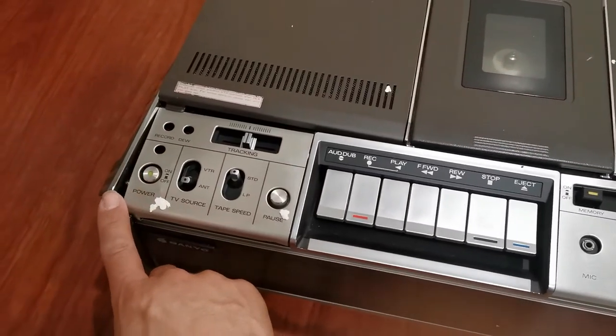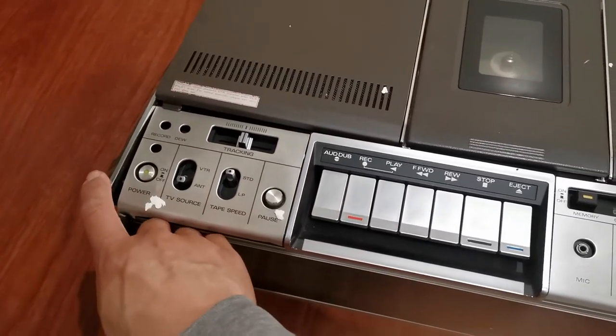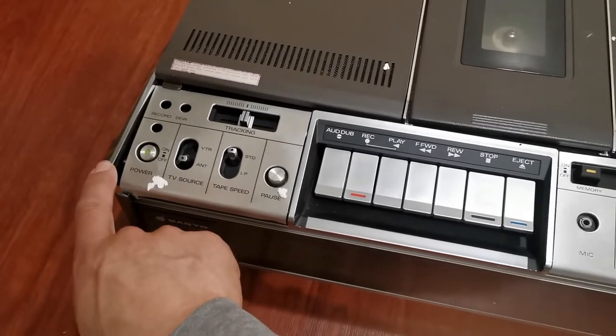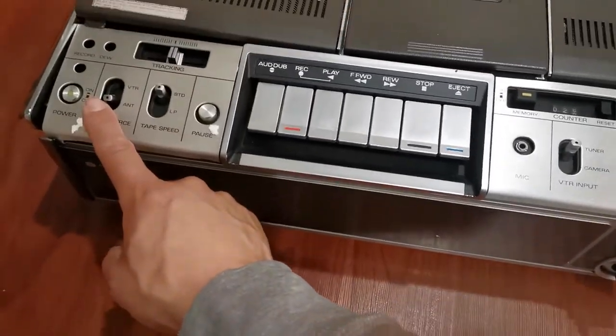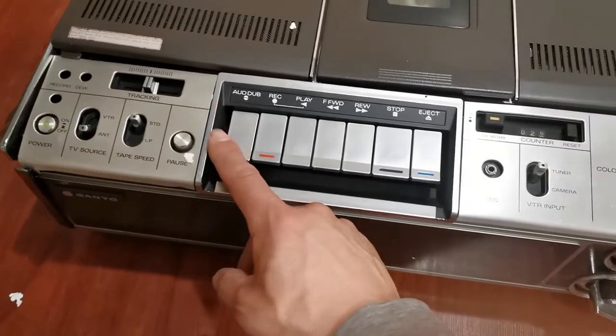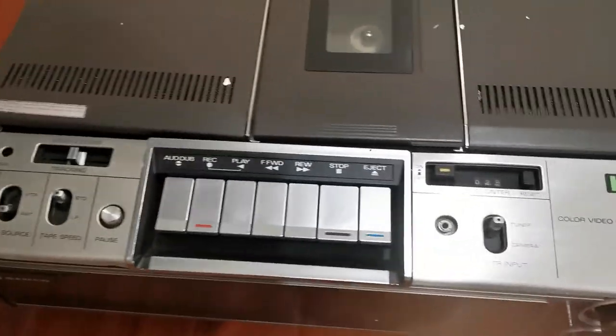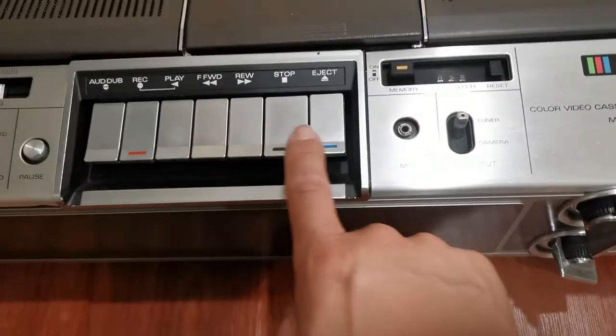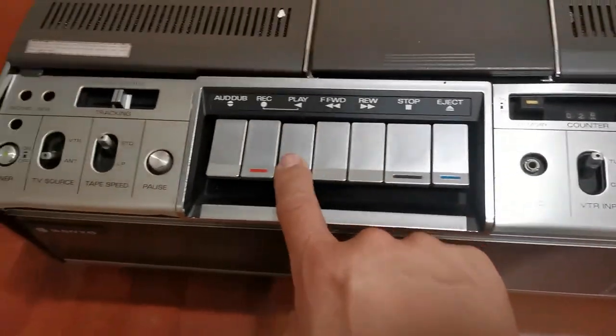And yes, it is damaged right there. That would be the side cover. It seems like it's broken. It is plastic. This is in fact plastic. This is just that protective foam right there. So at least we have the buttons. There's no buttons missing.